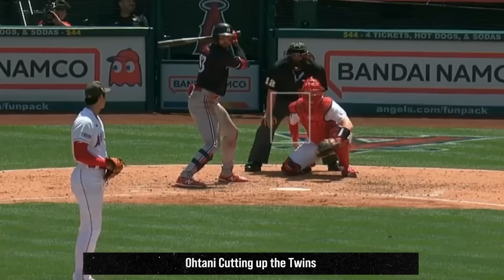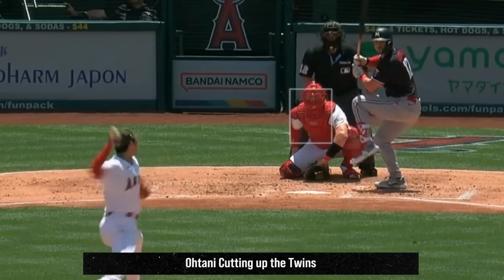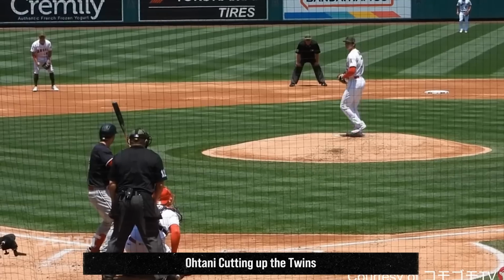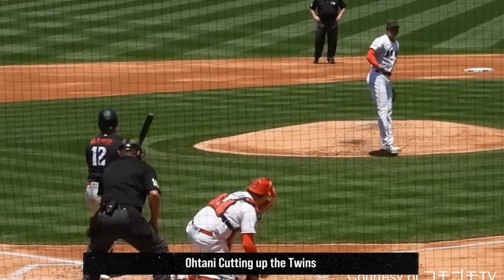He had this sinker with 17 inches of run. He had his filthy sweepers and got a sword on a sweeper. And if you ever wondered how filthy Shohei's sweeper is, check out these home plate views of Shohei's sweeper. That movement is absolutely outrageous.